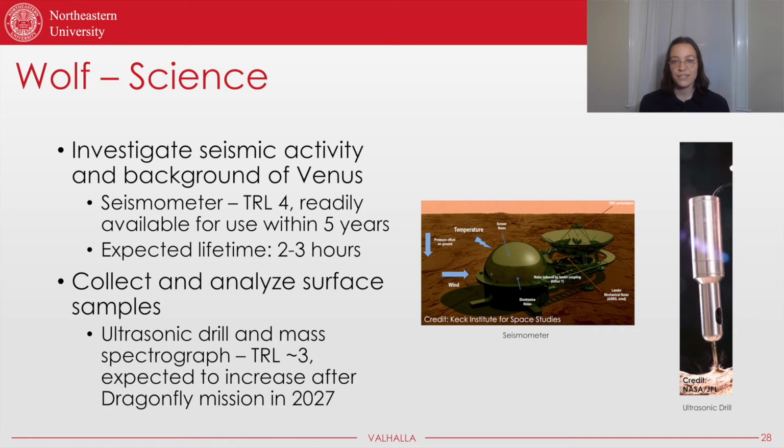The experiment would focus on verifying the existence of seismic activity on Venus and obtaining information about the seismic background that future studies would have to contend with. Because of the length of the seismometer's lifetime and the lack of data on Venus's seismic background, we have chosen Maat Mons, a site with predicted seismic and volcanic activity, as the location for seismic measurement to optimize data collection.